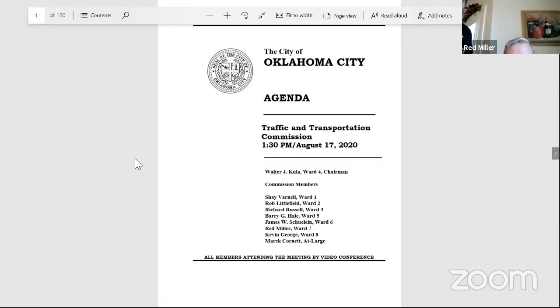You entered in okc.primegov.com/login. Maybe I did the slash the wrong way. Okay, if you'll just change your slash. I do get a log into account. Oh, here we go. Here now I see our agenda.